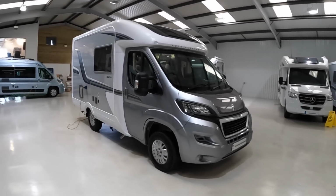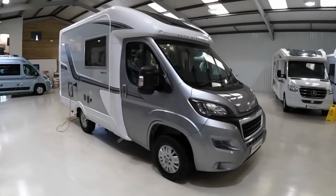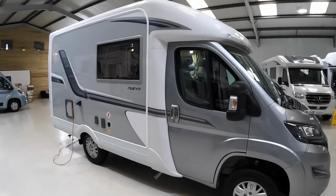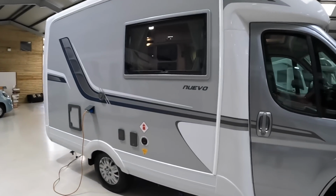Now it's based on the Peugeot chassis. It's got the 165 horsepower engine in there. It's got the new silver colour scheme as well, so silver here and white here. That looks really smart. We'll take a stroll around the outside and I'll take you inside and show you what it's all about.